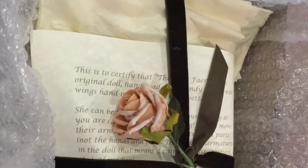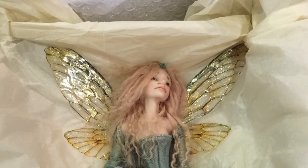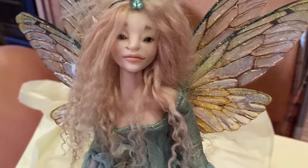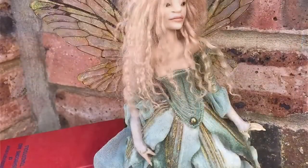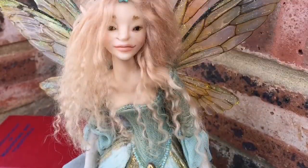So this is the parcel I received back in, I think it was 2015, and this was the fairy that Wendy sent me. As you can see, she's used my wings. It was such an amazing experience to have my wings with her work, and I am truly honoured to still be sending and working with Wendy.